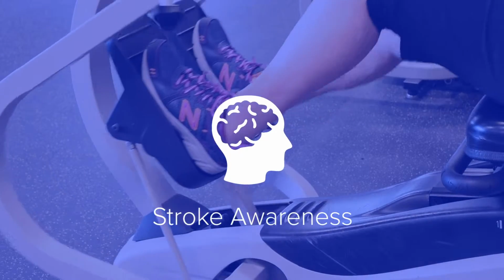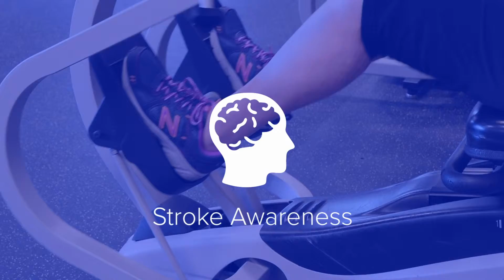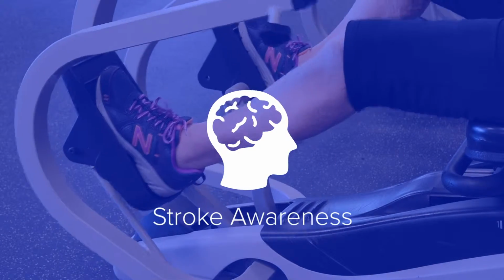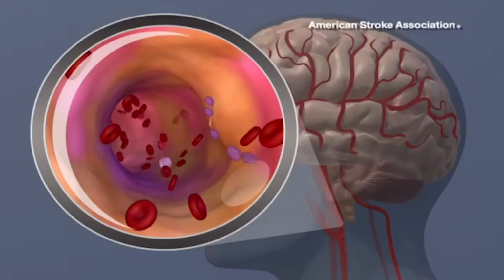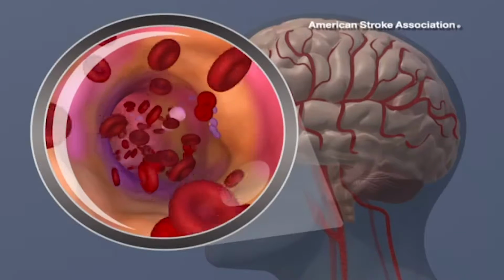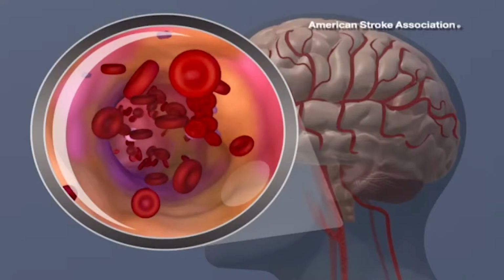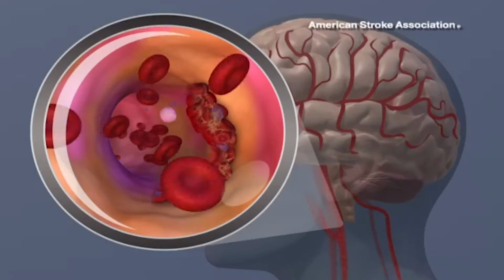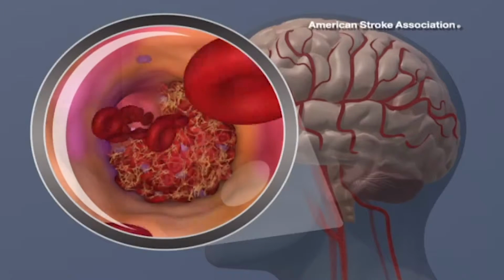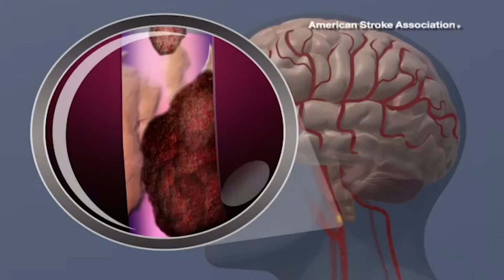Someone has a stroke every 40 seconds, according to experts, so it's important to know the warning signs and how to react quickly. So a blood clot coming from either a big blood vessel or from your heart goes into the brain and plugs a blood vessel. Once a blood vessel is plugged, then that part of the brain does not get the oxygen, does not get the nourishment, then it dies. So whatever part of the body that brain controls does not work anymore.